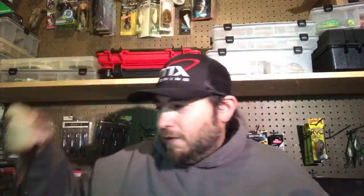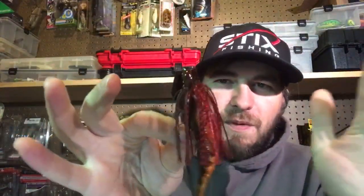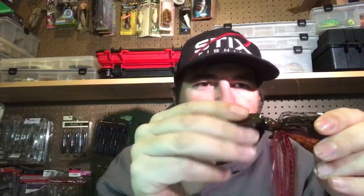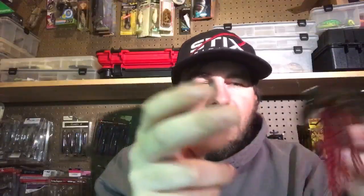So this is a new color. I think it's called Heights Craw or something like that. Perfect for the spring. Got some red in it. I've got this little watermelon orange Zacco on the back. But what makes this really, really good is this right here. This is the connection from the head to the blade. It is a solid piece. And that's patented by Z-Man, but they paired with Evergreen International to do this.